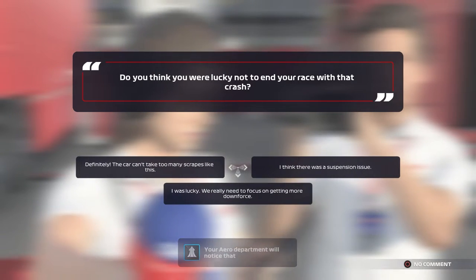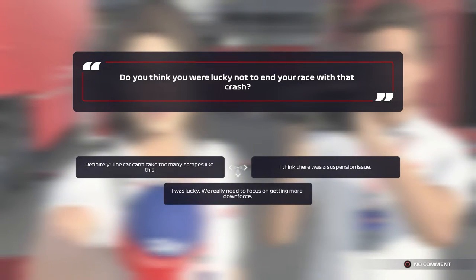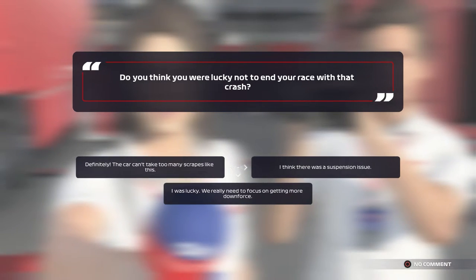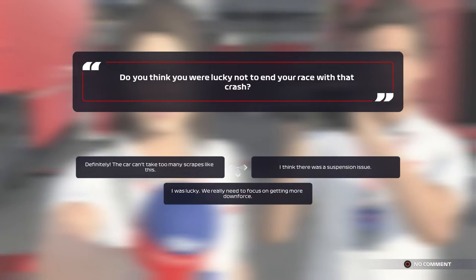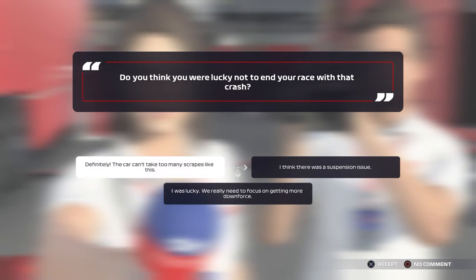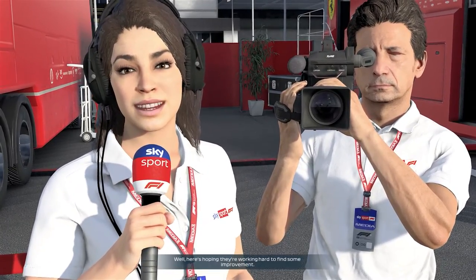Do you think you were lucky not to end your race with that crash? Well, here's hoping they're working hard to find some improvements.